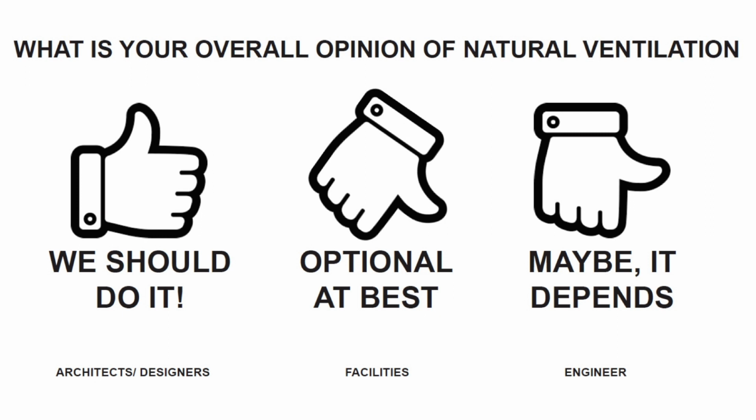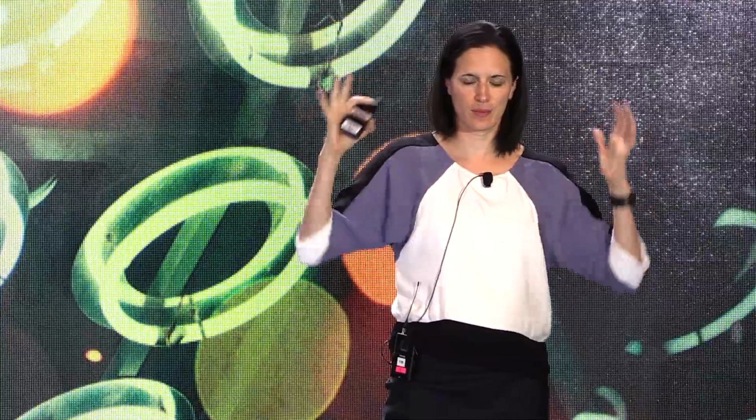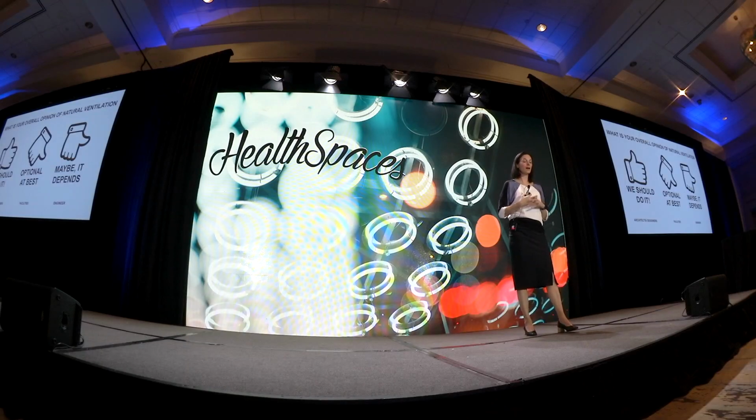And so we did a survey, sent out to people all over the country, to try to understand, well, what are the barriers? What are the top concerns that you would have of trying to get natural ventilation in a patient environment? And one of the things that I thought was most interesting, and I'm happy to talk more about some of the things that we found, was the disconnect of what everybody thought from a general way.